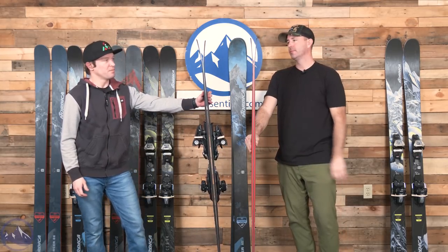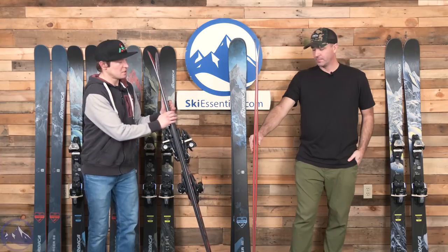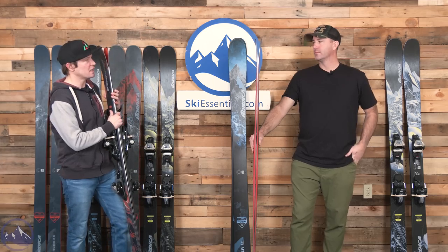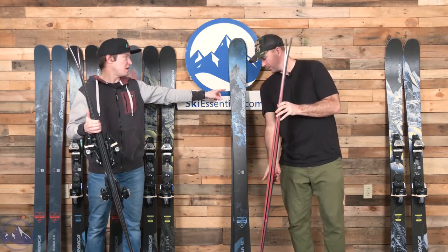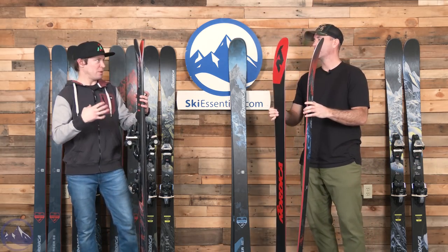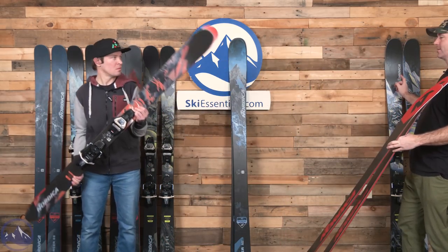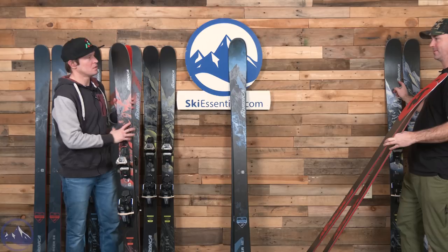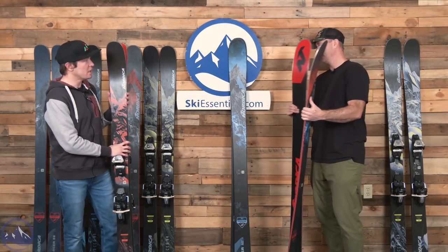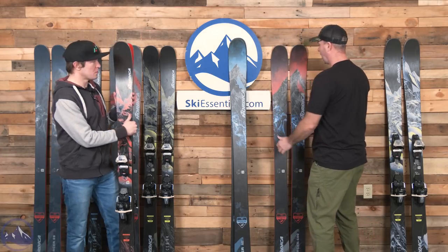Right. So basically, I think a good way to think about this is the shape of the entire new Enforcer collection is kind of inspired by the shape of this ski, of the Enforcer 104, but reined back a little bit. Yeah, it's almost like they started here. They said, this is going to be the rockered one, and moved down the line. Kind of, yeah. Certainly, it makes a bigger difference in the 99.